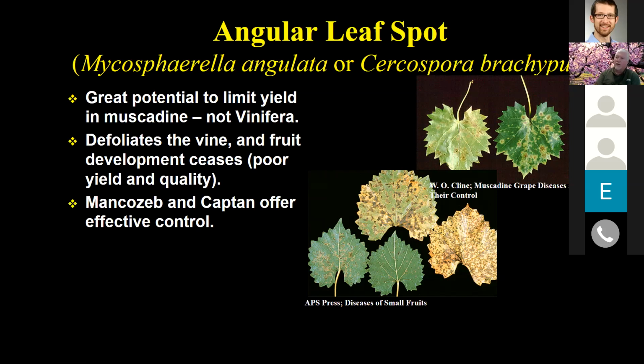Mancozeb and Captan do a pretty good job. And so we're used to using those kind of as the backbone of our muscadine program, and I'll say they still are. You spray Mancozeb as long as you possibly can, then switch over to Captan as far as your contact type protectant materials that are not systemic.